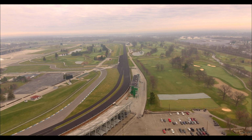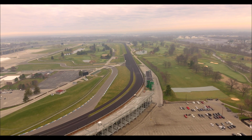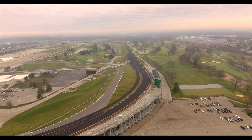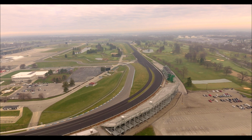Centered in the infield are the Brickyard Crossing golf course's 7th, 8th, 9th, and 10th holes, making this the only racetrack in the world with a golf course in the center.